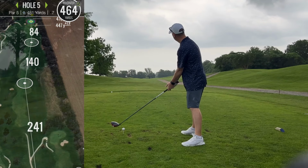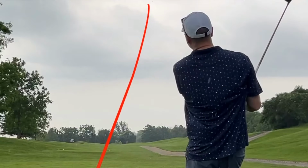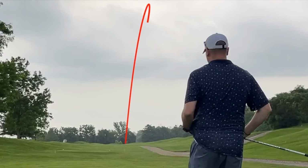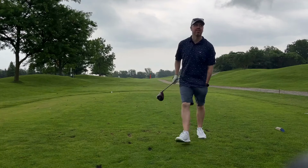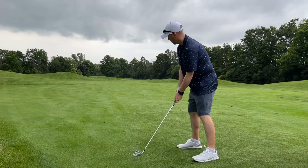Another area that I've started to improve my game is that when I get to par 5s, I no longer view these as must birdie holes. My goal here is just to play for par, and I do that by a nice smooth swing with my driver, and I just get anywhere up into the fairway, knowing that I don't need to go for the green in 2.